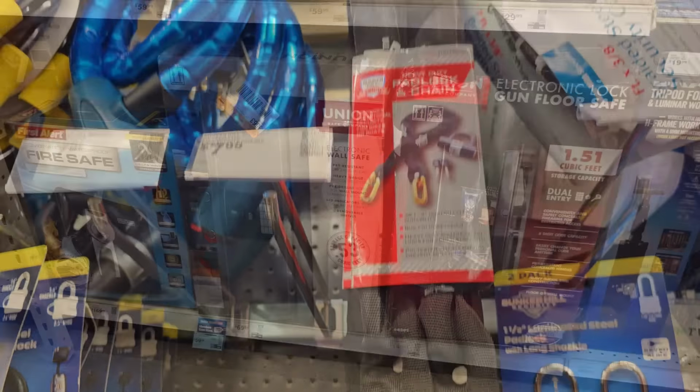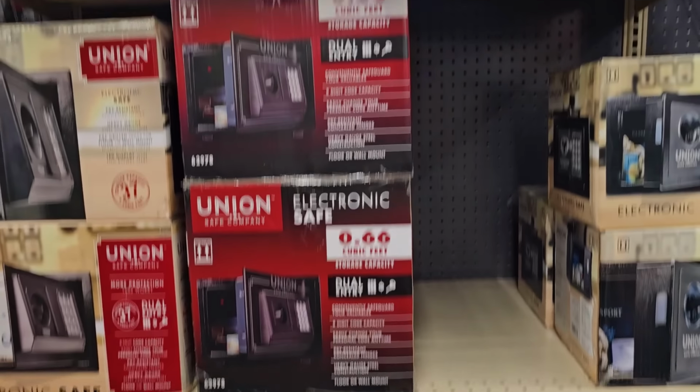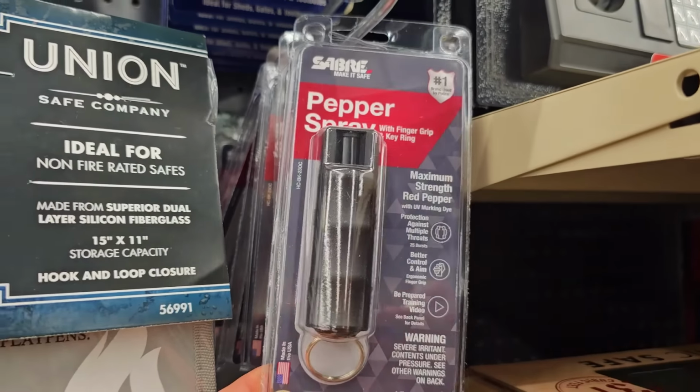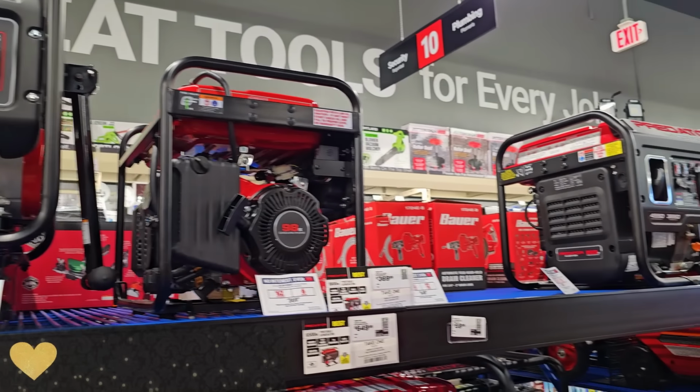Harbor Freight also carries various safes that can be used to safeguard valuable property or documents. They also have pepper spray that some people may choose to carry for some personal protection. Another area you can really cover at Harbor Freight is power generation.